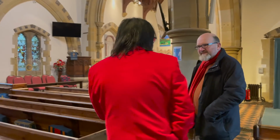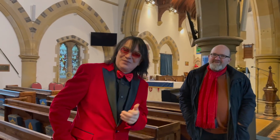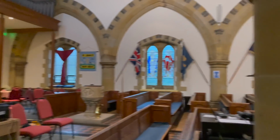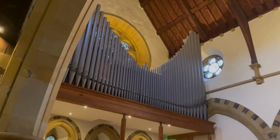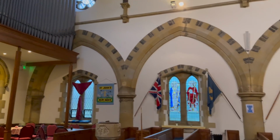And how old is the church, would you say? It was built in 1865. Okay, so this is a Victorian church. Yeah, so it looks older than it is, actually. And has the organ been here since? No. The organ is at the back here now, the pipe works at the back. It used to be at the front, behind the choir, when we first had an organ here. This one was built in 1962.